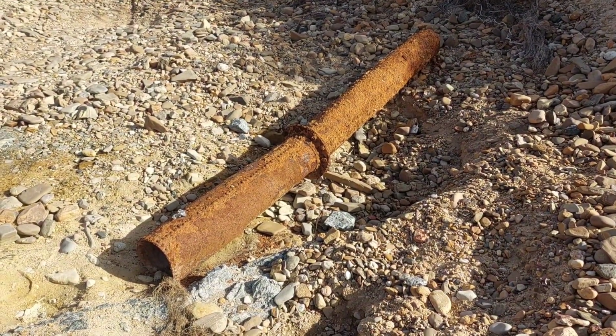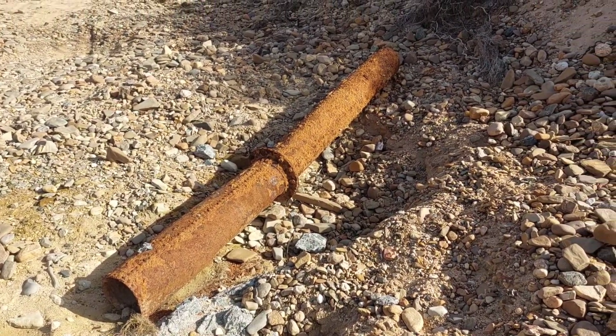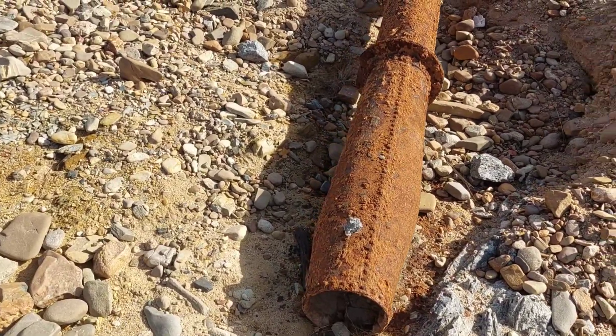That could very well possibly be from the old dredging days here. It's a big hunk of iron.